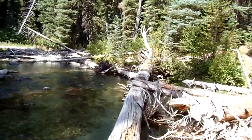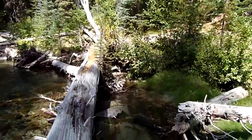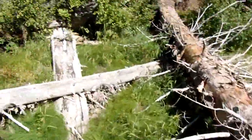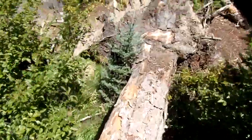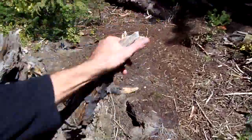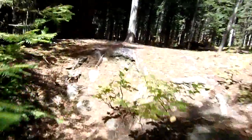All right, now going to head back to the truck, which is parked over at my campsite. Give you a quick little taste of the campsite in case you didn't see that in the previous video. And then hop in the truck and get going.